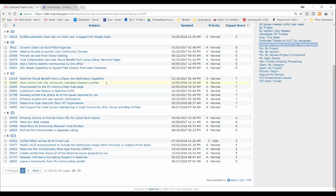So the notification capability, I have been exploring. I've spent some time this past week and late last week, so Friday and Monday, looking at a new set of plugins. It's called Easy Redmine, and I'm getting a quote from them. It's open source software. It's kind of funky. It's open source, but they charge for the plugins. So I don't quite see how that's open source, but you do get the source code.